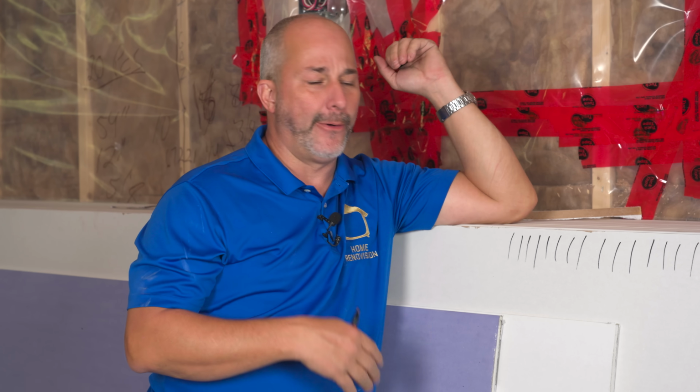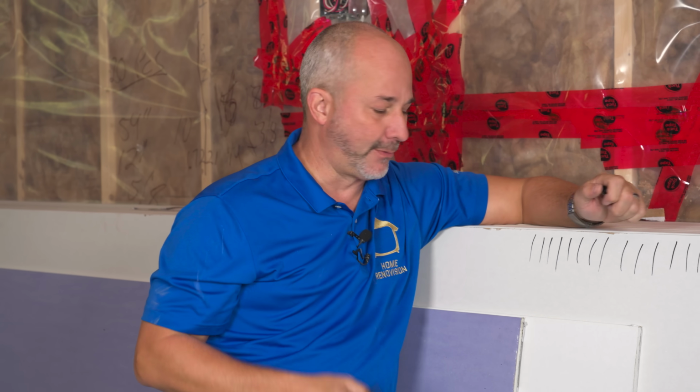That was kind of interesting, and I'm sure an architectural feature like that in a basement or a theater room or something like that is kind of cool. You don't always have to just have a 22 or 45 degree angle. You can curve your walls, and that's a way to get around that.